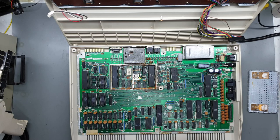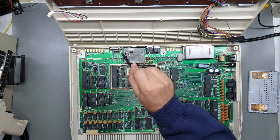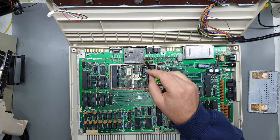While we're here, let's go for a quick tour of the board. So we've got our user port up here, which is the same as the Commodore 64. This is the RGBI output for the 80 column display mode.